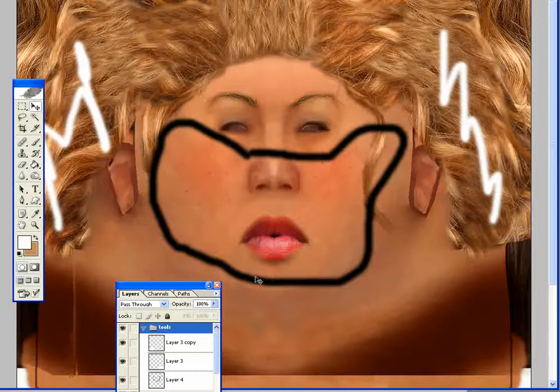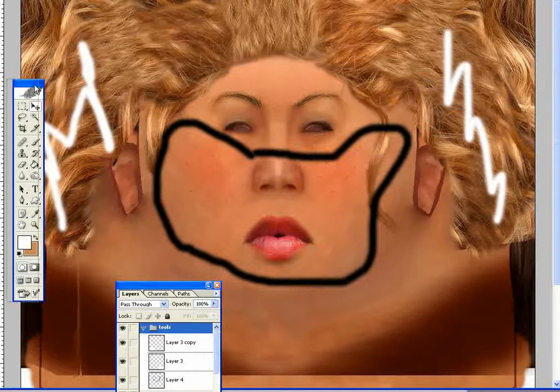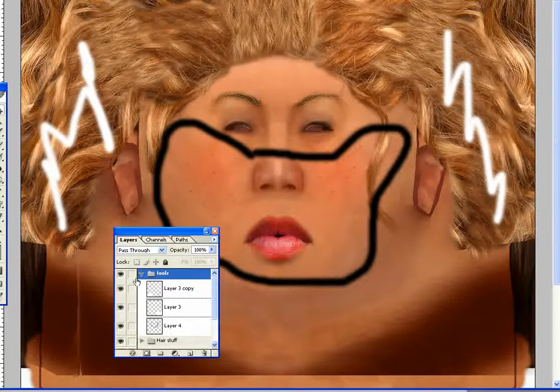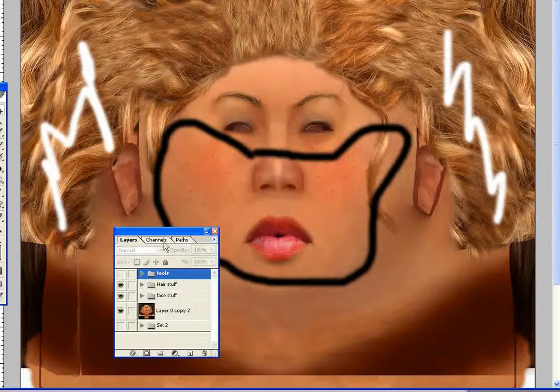I drew this little black line around here just to define where her cheekbones were, and the lip, where things would fall off on the actual model. And these white lines over here indicate the left or the right side of her hair. It's a simple thing I did real quick just to get acquainted.